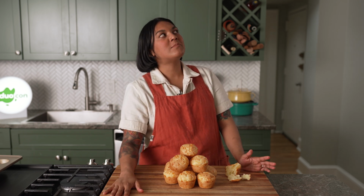You know what this needs? Maybe more cheese. Make a cheese sandwich out of this cheesy bread.